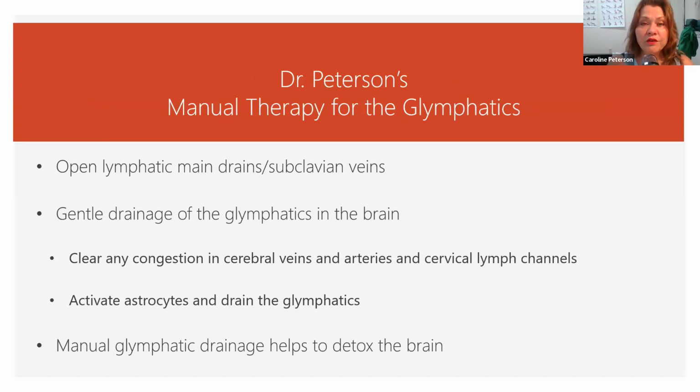So the way that I do manual therapy for the glymphatics is first by opening the shoulder area, the main drains for the lymphatic system, which is the subclavian veins, and then working up into the brain. A lot of times the glymphatics aren't the primary problem. The primary problem is the vasculature. So I'll work with the vasculature first, optimizing flow in the arteries and veins of the head and neck, and then clearing away any congestion of the lymphatics in the neck. And then we're able to get into the glymphatics in the brain. So that's really like the end thing. We've got to get everything else in place, and then the glymphatics will start to move. As you're getting the other pieces in place, the manual therapy is a great way to jumpstart glymphatic movement for you.